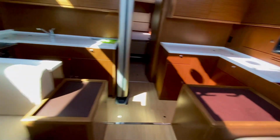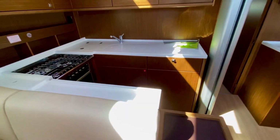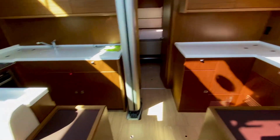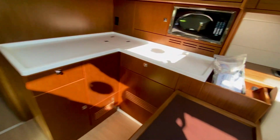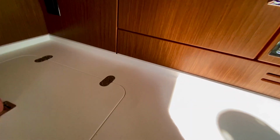Now the other thing that's new about Bavaria and what they're doing is, you notice the galley is forward on the forward bulkhead here versus being in the back or down the port side, which you see a lot of times. Coming over here, great preparation space. Microwave oven, huge. Freezer.